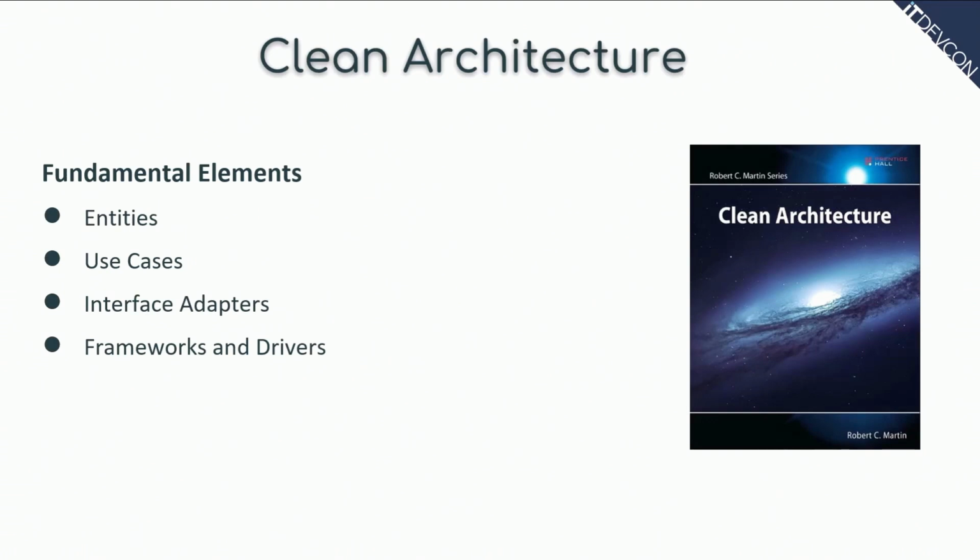Interface adapters. This layer converts data from a format most convenient for the use cases and entities, to a format most convenient for some external agency such as a database or a web server. This might include things like controllers, gateways, and presenters. Frameworks and drivers. This is the outermost layer and is generally composed of frameworks, UI, database, web servers, etc. It's where all the I/O components reside. The architecture is often visualized as a series of concentric circles, with the innermost circle representing entities, followed by use cases, interface adapters, and the outermost circle representing frameworks and drivers.